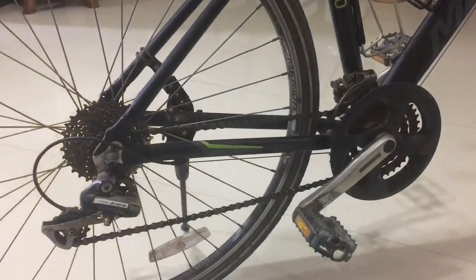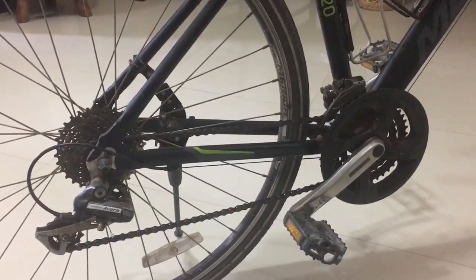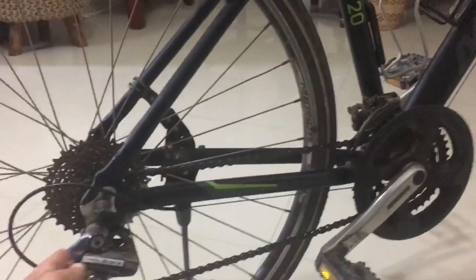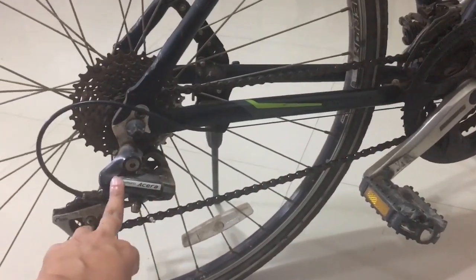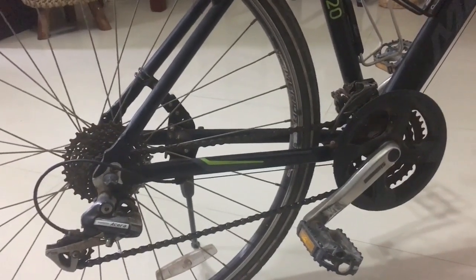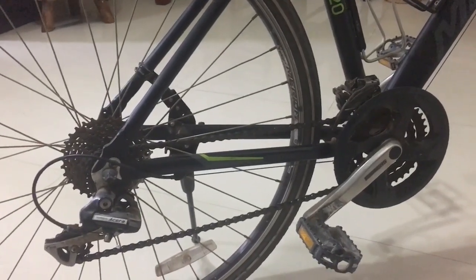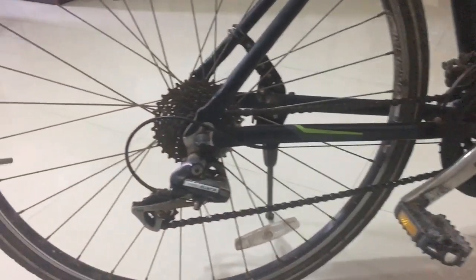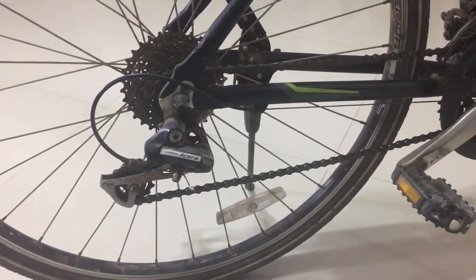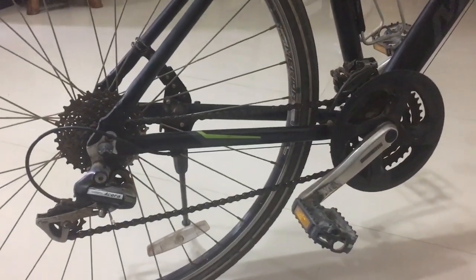The next feature in this bike is the derailleurs. Well, the front and the back derailleur both are of the brand called Shimano. So Shimano is basically a Japanese-based company. It is a leading manufacturer of different cycle components and is selling these components all around the world. So as you can see at the back, the derailleur is Shimano Acera. It is supposedly one of the best derailleurs which are currently being used in bikes.